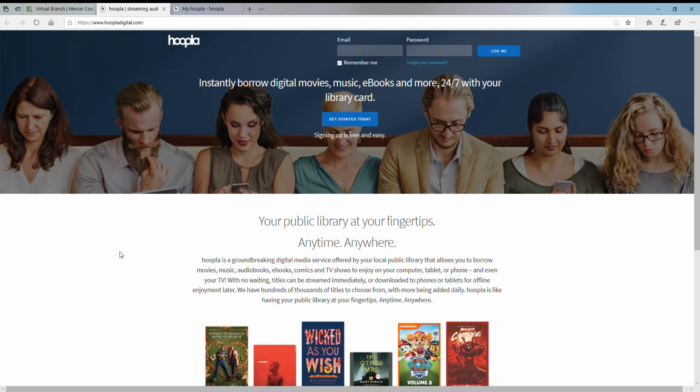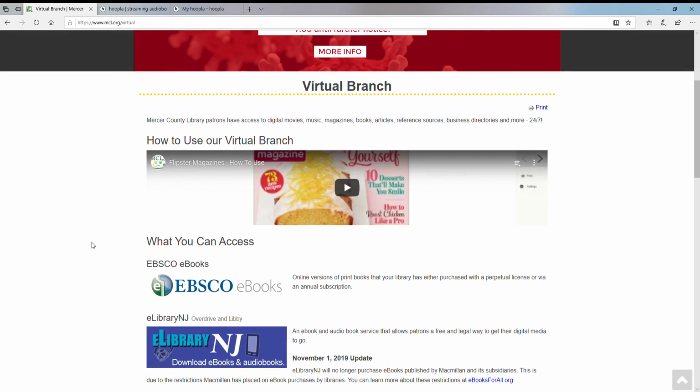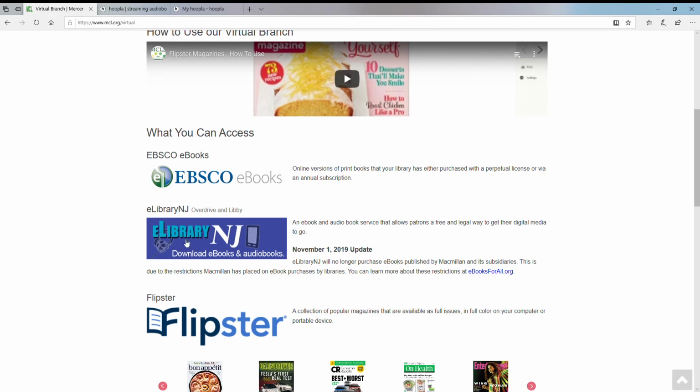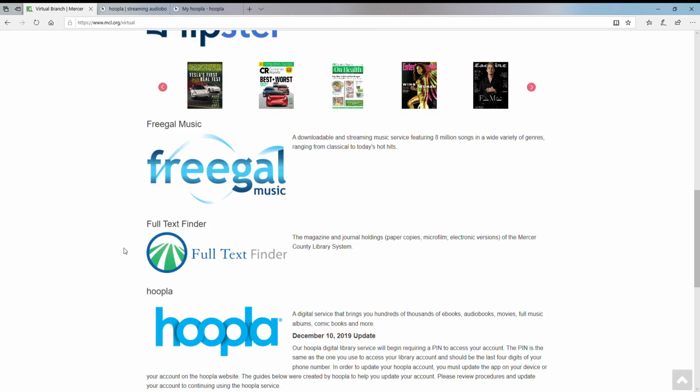Hoopla offers eBooks, comics, movies, music, television, and audiobooks that you can borrow 24/7. You can get to the service by going to www.hoopladigital.com, or if you're on our website, you can look under branches and find our virtual branch, which lists all of our virtual services for digital content, such as our eLibrary NJ, ebook and audiobook collection, our Flipster magazine collection, and our Freegal music collection, as well as Hoopla.